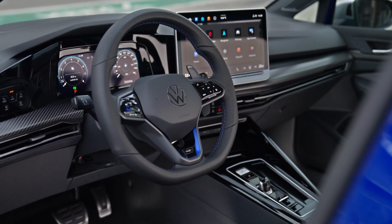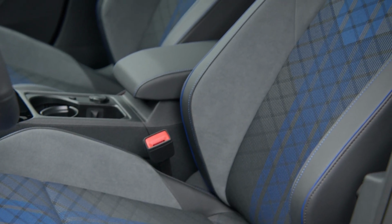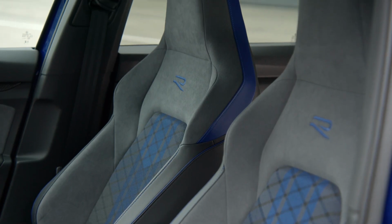The new VW Golf R has been revealed, and here you can see the interior. It is ergonomically tailored to the driver and exclusively refined in the R style. The driver and front passenger sit on top sports seats with integrated head restraints.